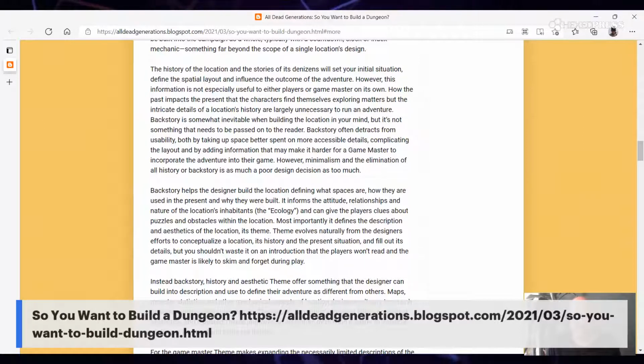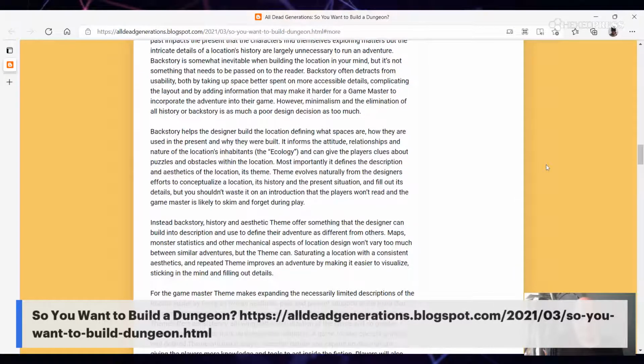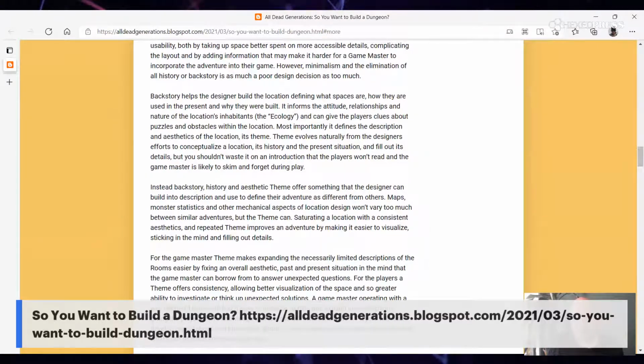Backstory is somewhat inevitable when building the location in your mind, but it's not something that needs to be passed on to the reader. Backstory often detracts from usability, both by taking up space better spent on more accessible details, complicating the layout, and by adding information that may make it harder for a game master to incorporate the adventure into their own game. However, minimalism and the elimination of all history or backstory is as much a poor design decision as too much. Backstory helps the designer build the location, defining what spaces are, how they are used in the present, and why they were built.